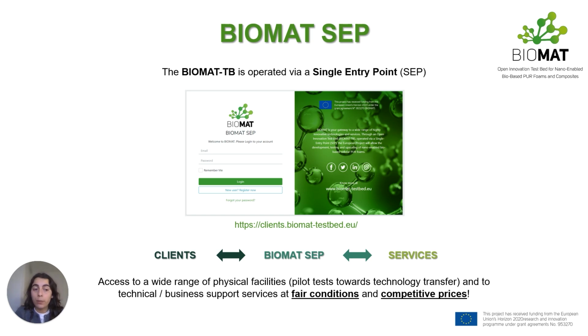In order to access our services, you can go to our online platform where you will have all the tools you need to request any of our services. You can see here in this slide the link to our platform.